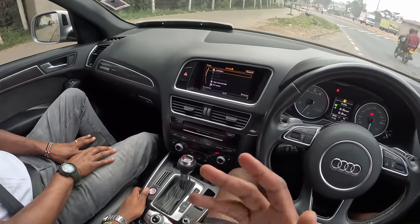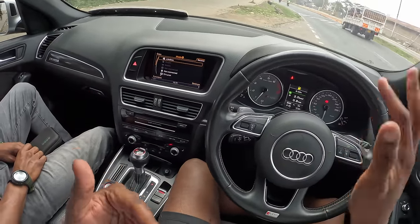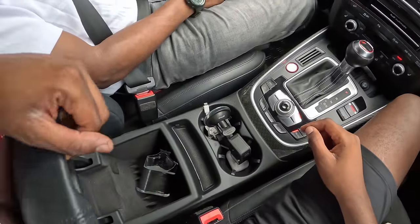This particular unit does not have a sunroof, but most of them tend to come with sunroofs. But for a sunroof version, you'll pay 5.5 or 5.4 million. For this one, we'll give it to you at 4.9. So you save 600,000 by foregoing the sunroof, which is a lot of money.